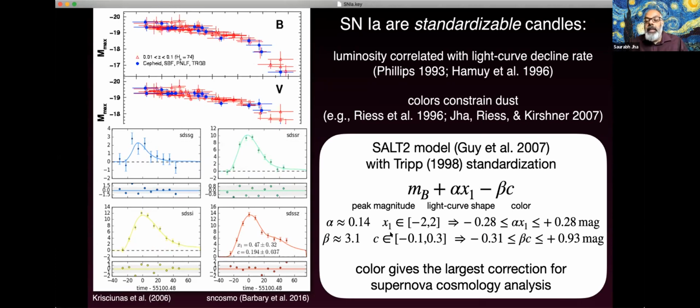And in that case, the color correction is actually usually larger on average, in terms of the range, than the light curve shape correction. For instance, the light curve shape in the SALT-2 parameterization might be x1 between -2 and 2. That would lead to about a 3/10 of a magnitude correction on the Hubble diagram.